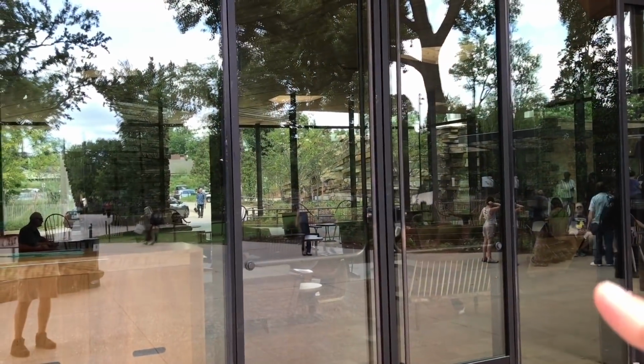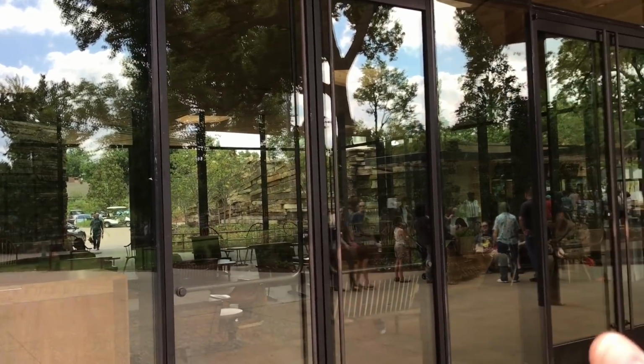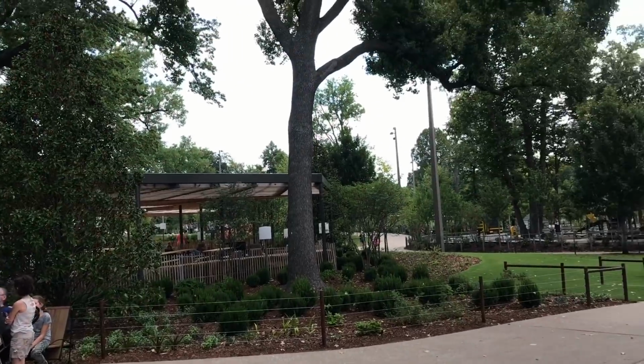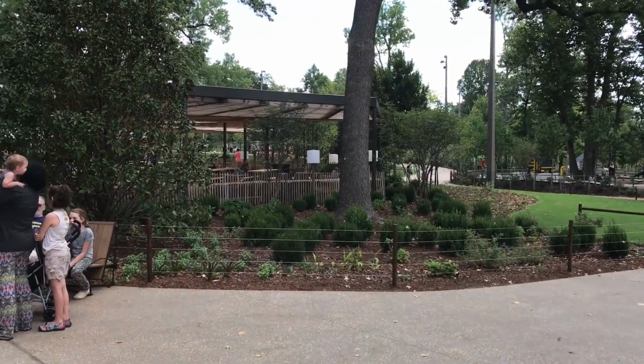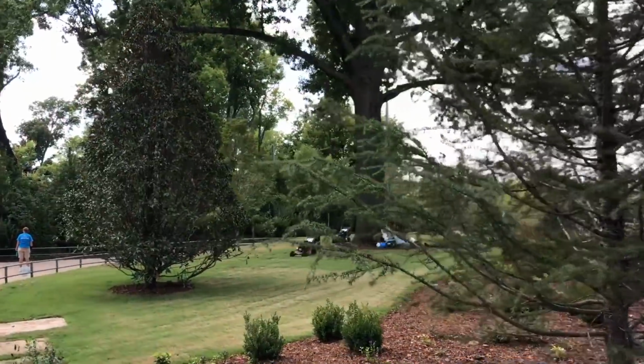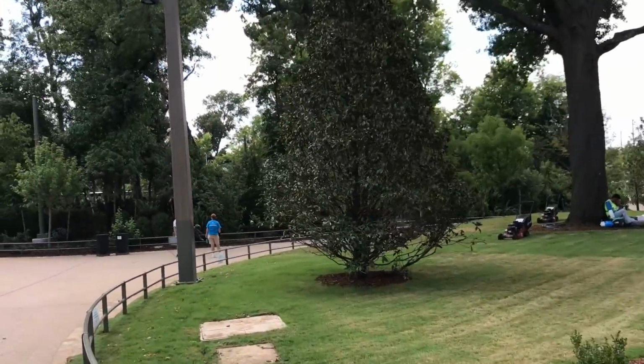One thing I'll say too that I've noticed about the gathering place, these doors are very lightweight. So a lot of times when you see glass, metal doors, they're heavy, kids can't open them, and they're kind of a hassle to pull, but those are not. So very nice. Obviously everything is very well manicured at this point in time.